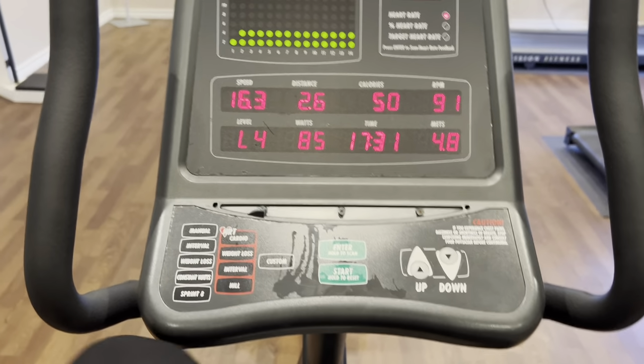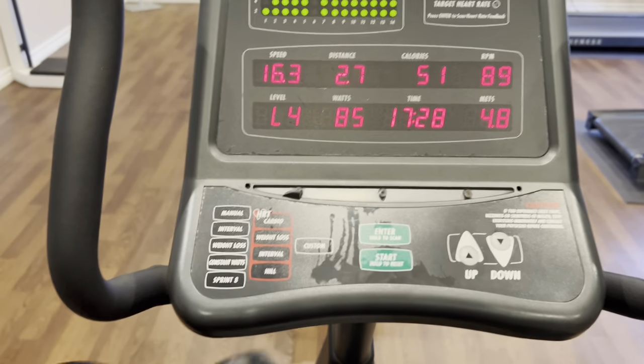$17.30 to go. 50 calories. So I did upper body already. Upper body, I did some push-ups. I did some dumbbell rows, some curls, all types of stuff. All types of push-ups too. So, did quite a bit.